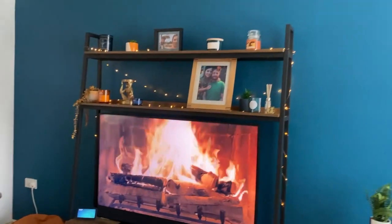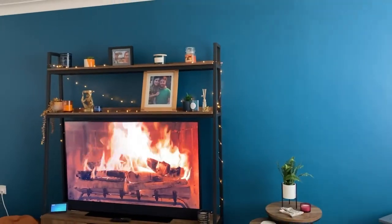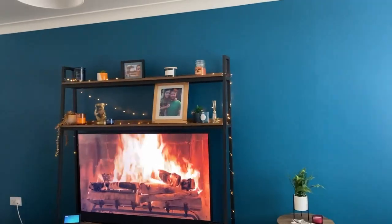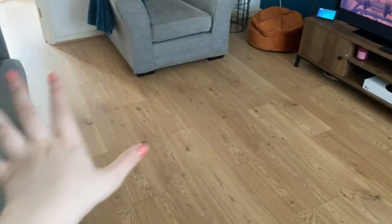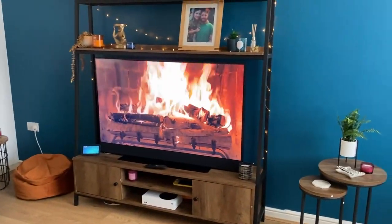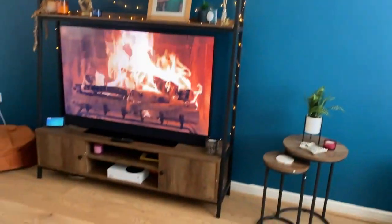I definitely want to get some pictures for this wall, because there is a bit of a gap. If I stand back, the fireplace used to be smack bang in the middle, and we chose to put the TV cabinet slightly more to the left because it works with the sofa layout. So I definitely want to get some pictures for that wall.